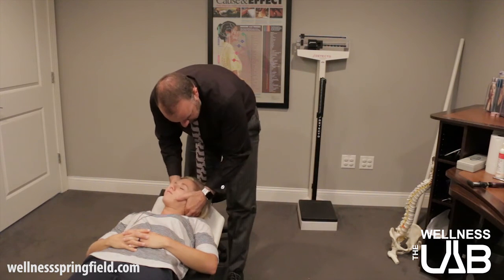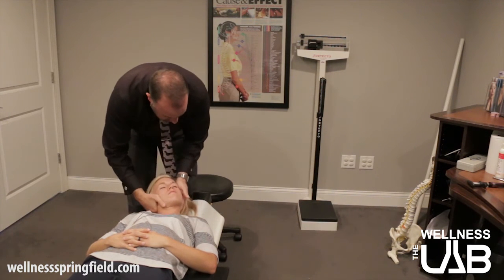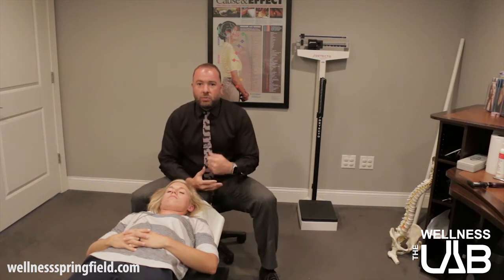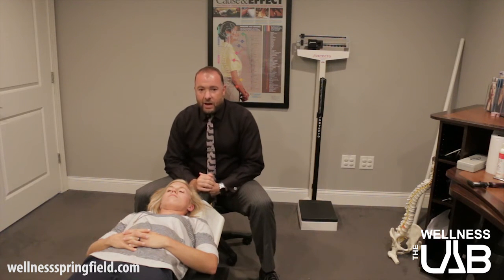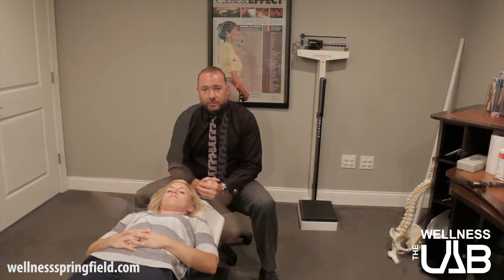Here. So nice and easy, got good movement there, and so that should relieve, now that she's having a migraine headache right now, but that should help free up some of that restriction of motion that we found in there. So what we would want you to do is, like I said, get checked out by a chiropractor and make sure that those top 2 bones are in alignment and moving the way that they're supposed to.